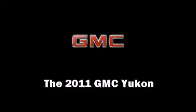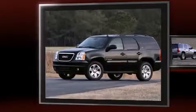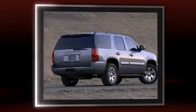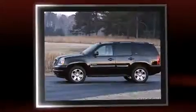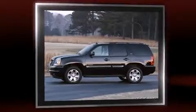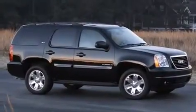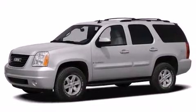Treat yourself to a test drive in the 2011 GMC Yukon. It features an automatic transmission, rear-wheel drive, and a powerful 8-cylinder engine. Top features include remote keyless entry, a tachometer, power front seats, a trip computer, front and rear air conditioning, fully automatic headlights, and much more.